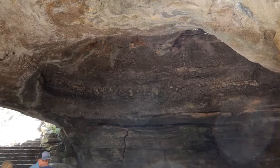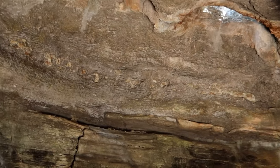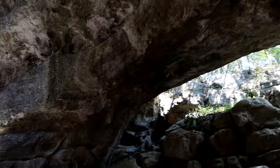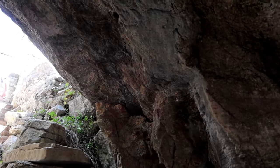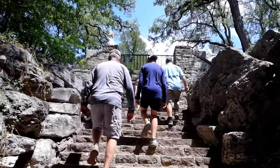So since the main objection they had to shooting videos was just that people get distracted by the cameras and end up bumping their heads on the low overhead here, I'm going to kind of break the rules a little bit and film this on the way out. This is the stairway into the cave.